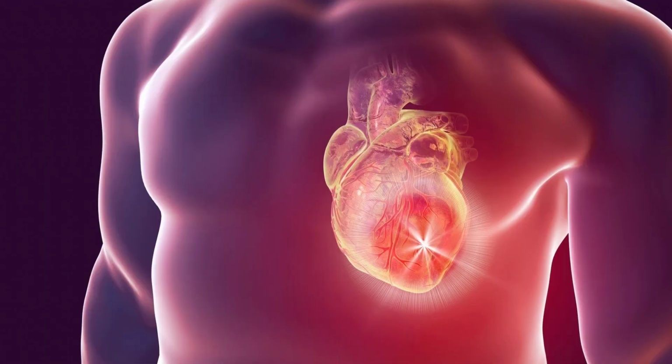Heart attack and heart disease. High blood pressure can damage your arteries by making them less elastic, which decreases the flow of blood and oxygen to your heart and leads to heart disease. In addition, decreased blood flow to the heart can cause chest pain, also called angina.